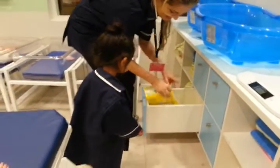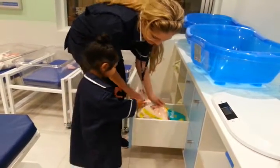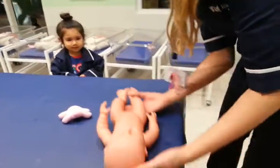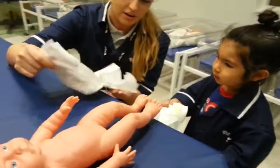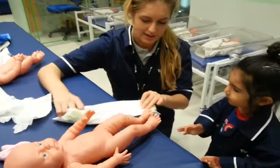Nappy. See? This is for you. Awesome. So do you know how to put a diaper on a baby? Oh, here's your clean baby. There you go. So what we're going to do is take a diaper. I'm going to show you this one as an example. You're going to open it all the way up, okay? Yes, exactly. Just put it right there. Perfect.